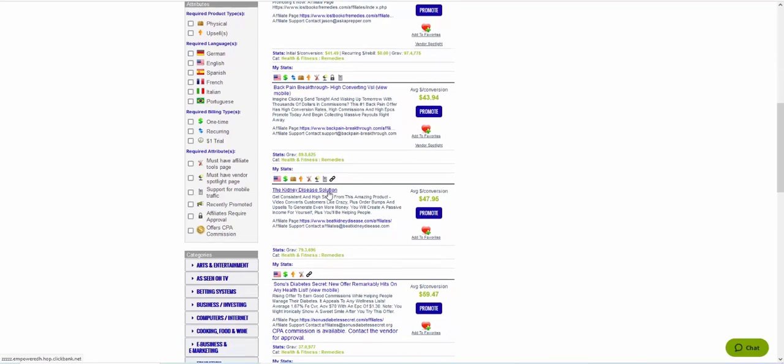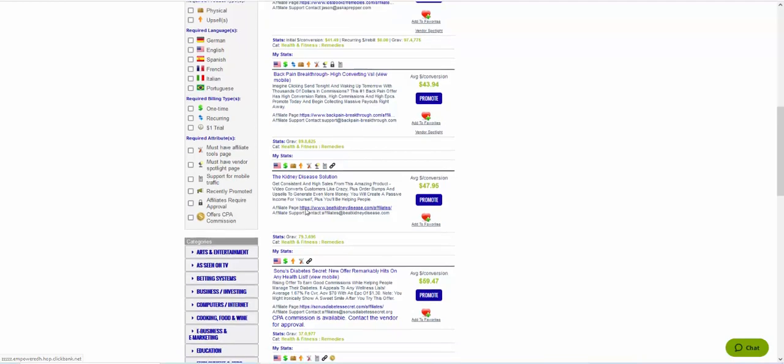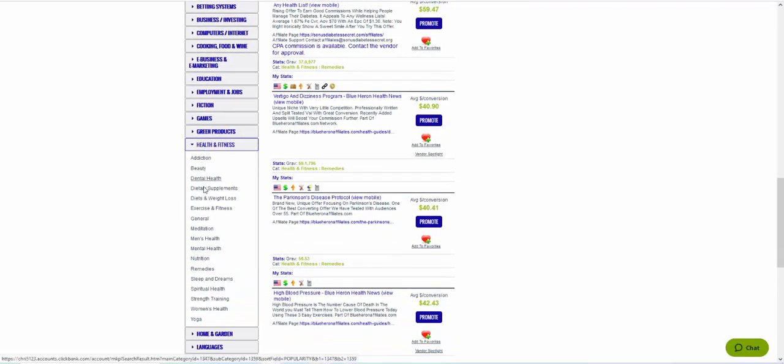What I'm trying to illustrate is be careful with products like this because you obviously want to promote something that gets people results, but I'm just trying to illustrate to you that the more pain, the more urgency there is to fix the problem, the better the niche is. Be very careful when selecting health products and how you angle it, but that's a whole different topic. But just to show you, the health and fitness is probably one of the top ones. You've got weight loss supplements in there, you've got women's health, you've got strength training, you've got all sorts there, remedies and so on. Really, really good.